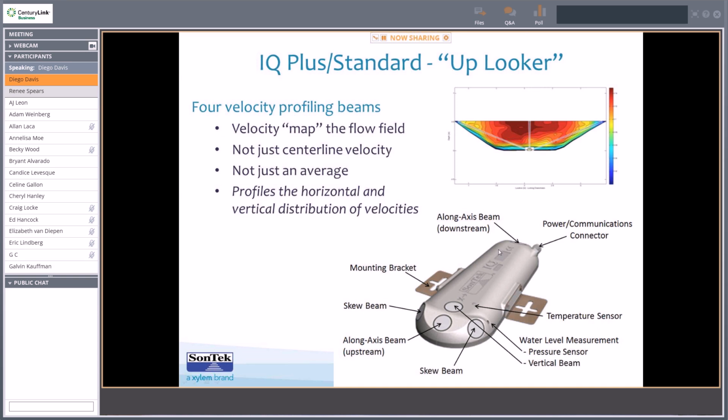In the past, we used to just use the center beams, so the along-axis upstream and downstream beams, to measure mean velocity. However, the calculation that we use is theoretical, and if we're not able to measure the edges, the theoretical calculation doesn't hold up for every site. And so the addition of skew beams really allows us to get into the portion of the channel that's not being directly measured and actually get a direct measurement to complete the flow field and understand the flow dynamics at that particular site.